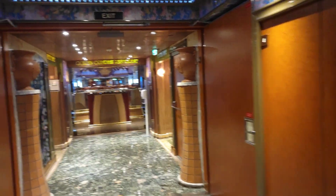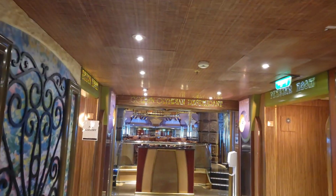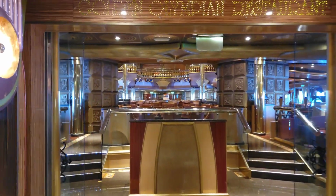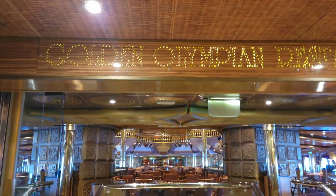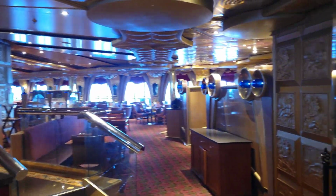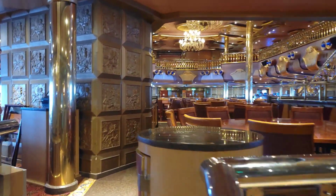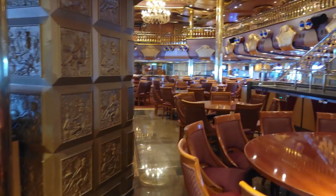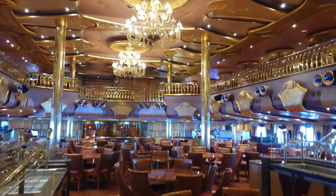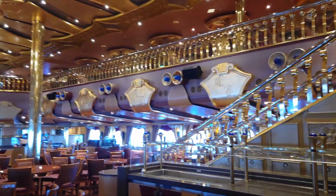We're starting out here on the third floor, which is the first floor you have common areas, starting from the bottom. And this is the Golden Olympian dining room, which is our dining room. It's so pretty. It's one of the prettiest dining rooms I think I've been in on the ship. It's closed and no one's supposed to be in here. If they throw us out, we'll leave quietly. We just get a quick look first.